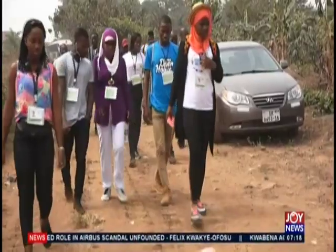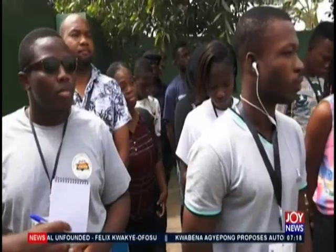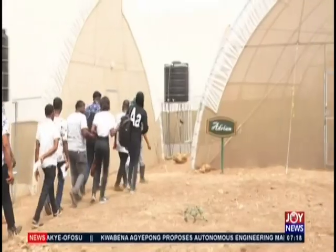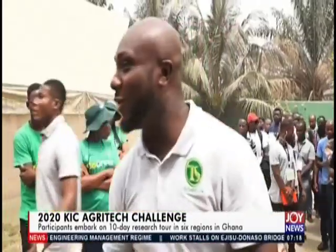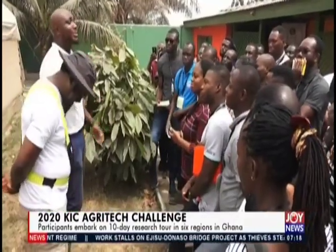One of the market's research saw participants of the Cosmos Innovation Center Agritech Challenge take a trip to Obosomasi in the Eastern region to visit the Hilltop Greenhouse Village. The Greenhouse Village is managed by Tech Shelter, one of the winning teams from the 2018 edition of the KIC Agritech Challenge.